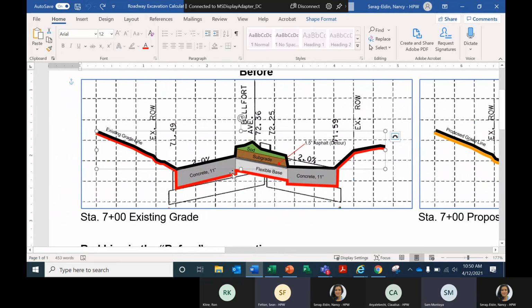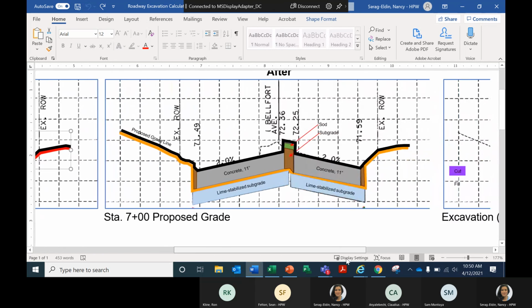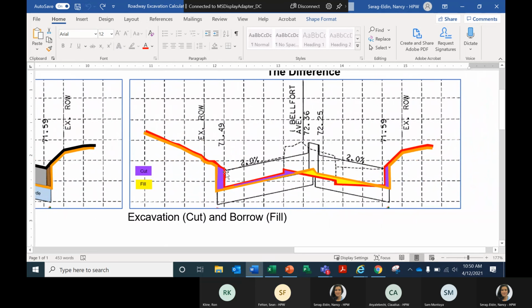So this was 8, not 9. 8 inches. Oh, 8. Okay, I'll go back and fix this. That will make a difference, because the difference in excavation is between the red line and the orange line. The red line is actually way up here, which means there's a lot more excavation. Okay, I'll do it over.